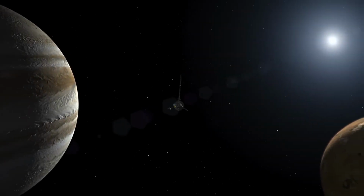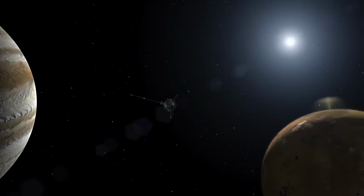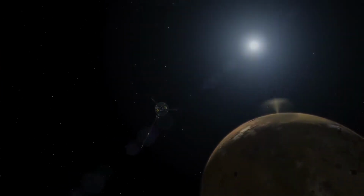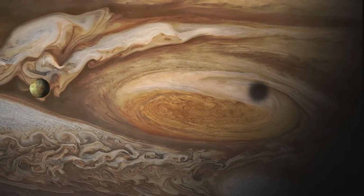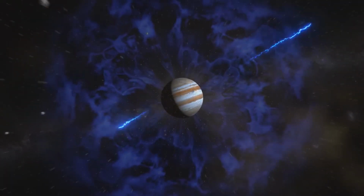And that's not all. Data from the Galileo spacecraft indicates that Io may have an iron core, which gives it its own magnetic field. When Jupiter rotates, it takes its magnetic field around with it, sweeping past Io and stripping off about 1 ton of Io's material every second.